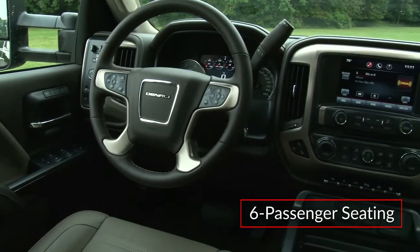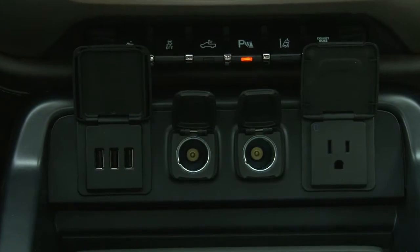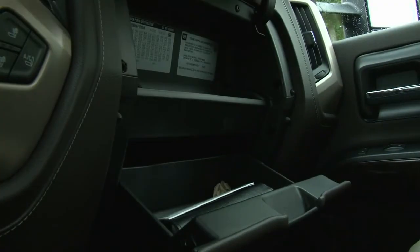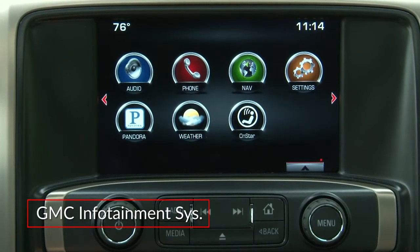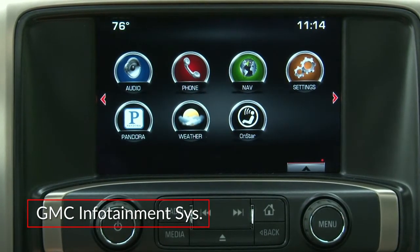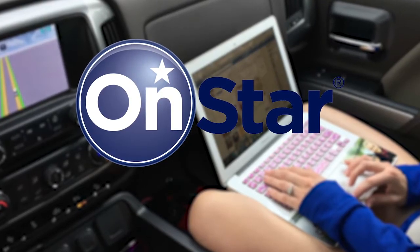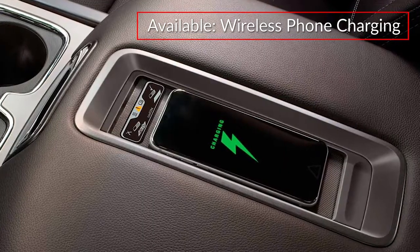Inside, the Sierra HD provides standard seating for 6 passengers. Easy-to-reach controls, multiple power points, and ample storage compartments provide a premium level of convenience. The GMC infotainment system includes a standard 7-inch or available 8-inch touchscreen display. An OnStar 4G LTE Wi-Fi hotspot keeps everyone connected. Wireless phone charging is available.